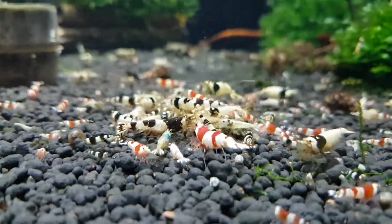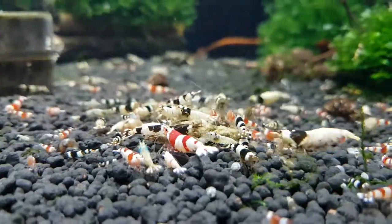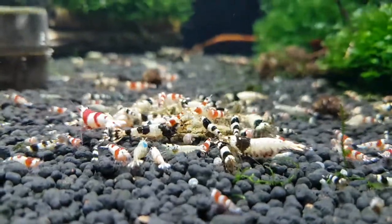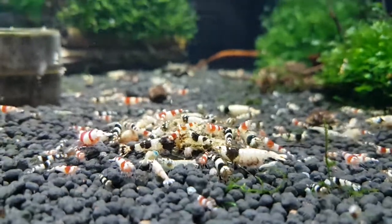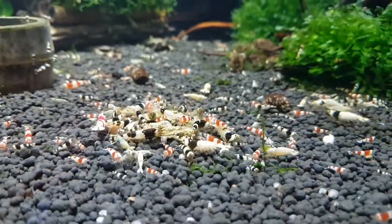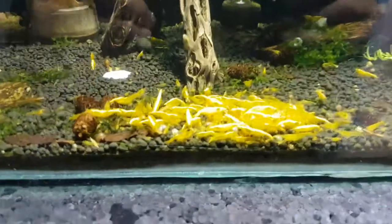I know some people go mad for their colours, everything's got to be so bright and perfect, but to be honest with you, that doesn't faze me much. I just like to see something different come out with a different pattern. Very interesting stuff. Right, we'll go back and have a look at this massive yellow Sakuras.